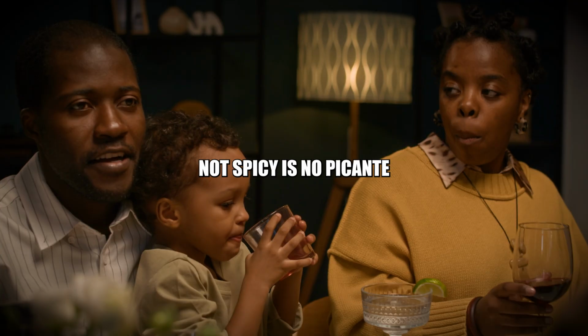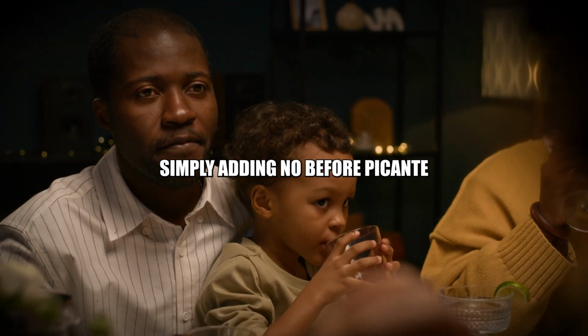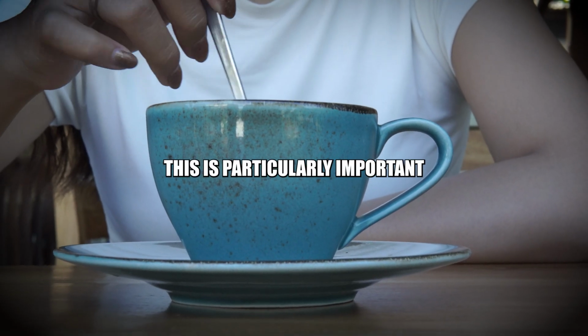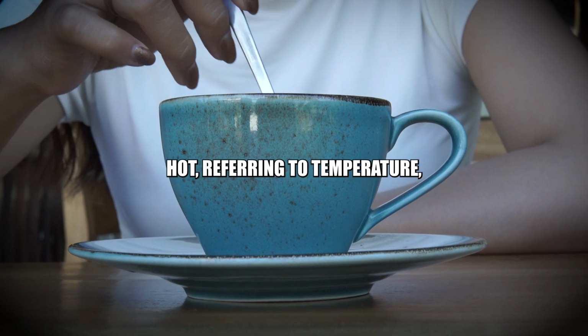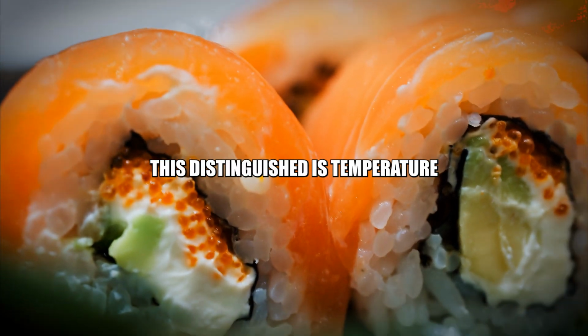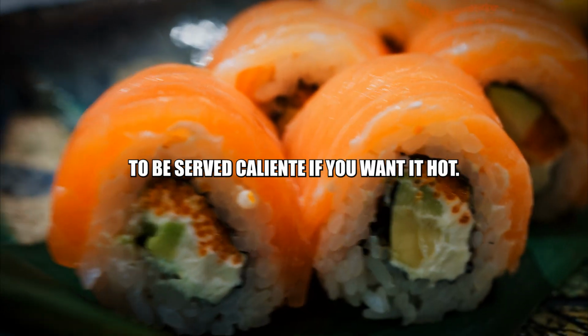Not spicy is no picante, pronounced no picante. Simply adding no before picante indicates that you want food that is not spicy. This is particularly important in countries known for spicy cuisine like Mexico. Hot referring to temperature is caliente, pronounced caliente. This distinguishes temperature hot from spicy hot. You can ask for your food to be served caliente if you want it hot.